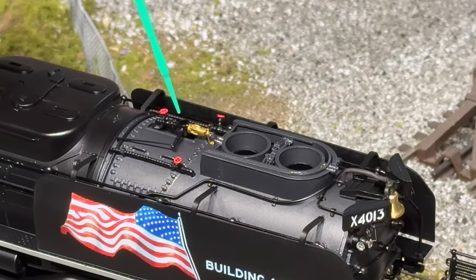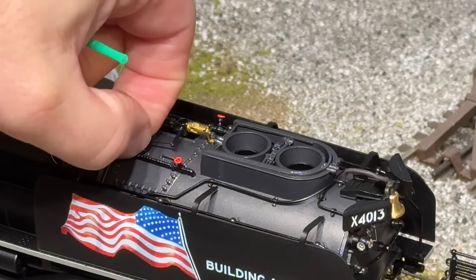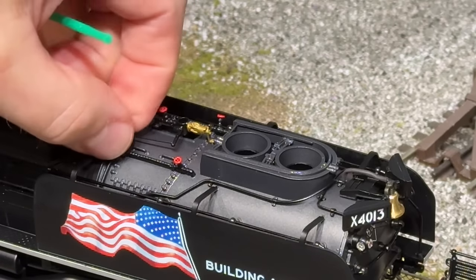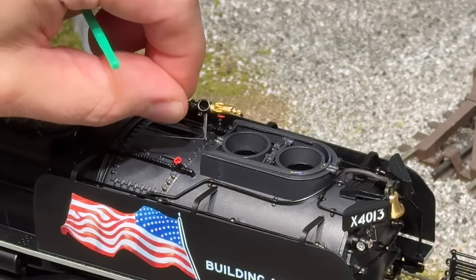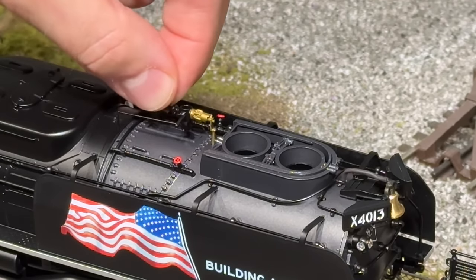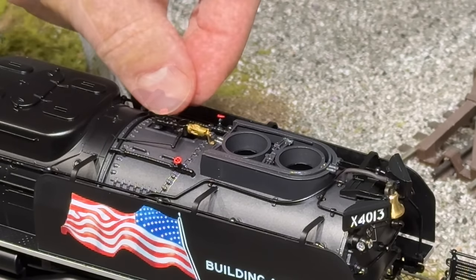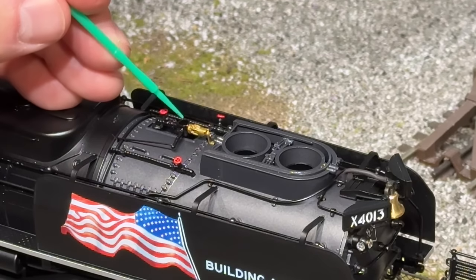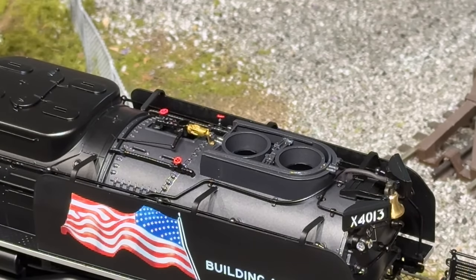Behind that, we've got the whistle, and this is that piece that came packaged separately that you saw during the unboxing. If I can pull it off, there it is. And it just goes in there like that. And of course, when you blow the whistle, the steam will shoot out of this hole right here, giving the illusion of steam shooting out of the whistle.